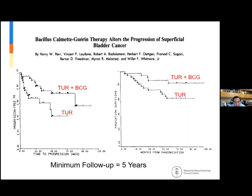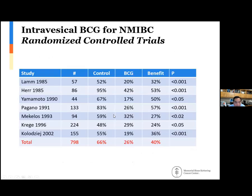So BCG has been around for many decades, studied in many randomized clinical trials. You can see from the quality of this figure that it was published a couple decades ago, but BCG changes the clinical course for patients with high-grade bladder cancer. And here's a table that summarizes a few of the clinical trials. You can see the first ones in the 80s and the rest in the 90s. All were statistically significant, showing a benefit of BCG, and you can see the magnitude of that benefit is pretty significant.